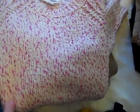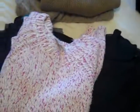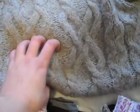This I hate, but it was cheap, and the reason I hate it is because it's pink and shiny, and that is definitely not my thing, but it was very cheap. That I got by the pound. This one, I think I also got by the pound. This is just a tan J.Jill sweater. This one I like just a little bit more, even though the color is extremely boring.